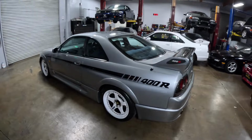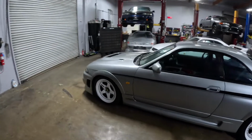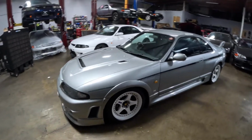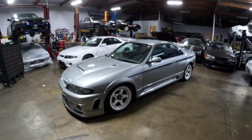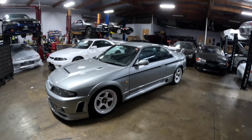Selling this thing has been tricky, not for want of other people wanting the car. I mean, we've had so many inquiries on this car, so many people that have been blown away by the price, and some people that thought it would be more.